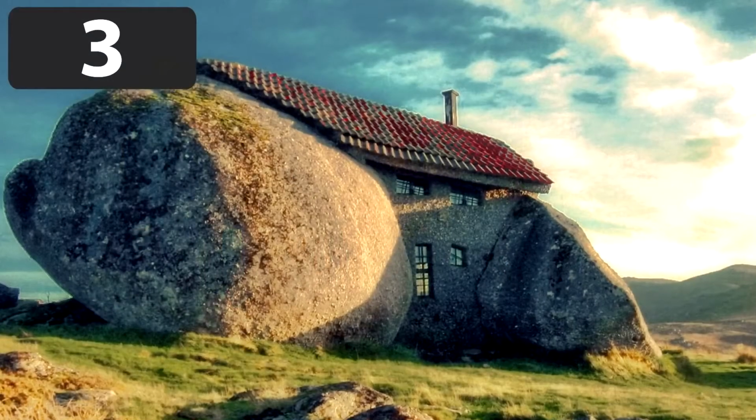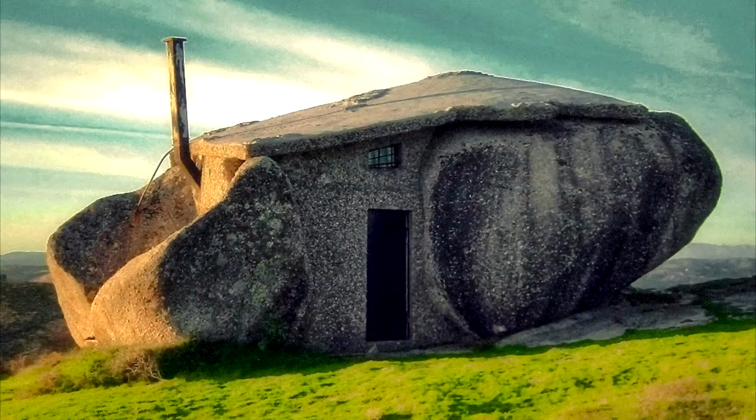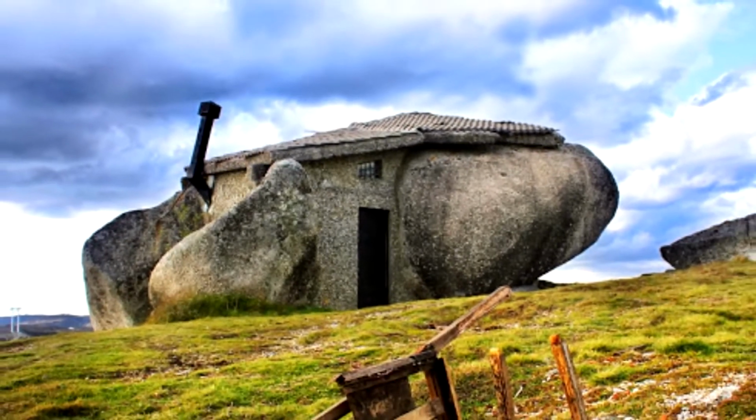When resources are limited, you may as well make the most of what's available to you. For number 3, let's take a look at the Casa do Penedo. Otherwise known as Stone House, this little home was constructed in the middle of 4 large boulders in northern Portugal.